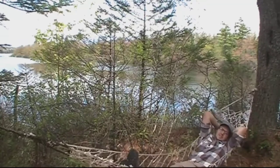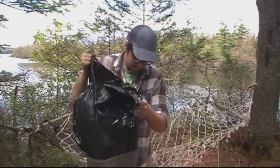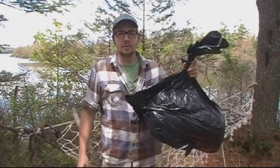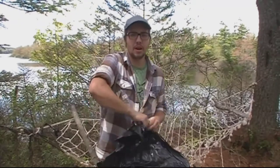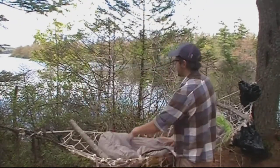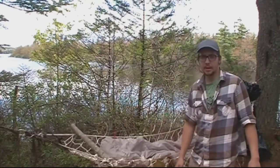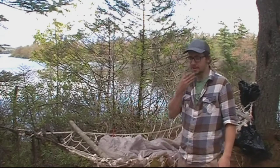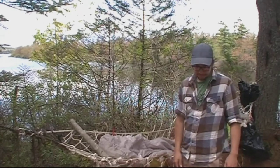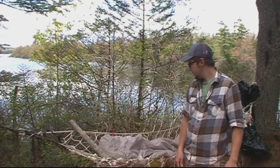Oh yeah, way better. That's the getaway to keep your stuff dry. Very important to fluff up your sleeping bag a couple hours before you actually sleep in it. Okay. Now then.